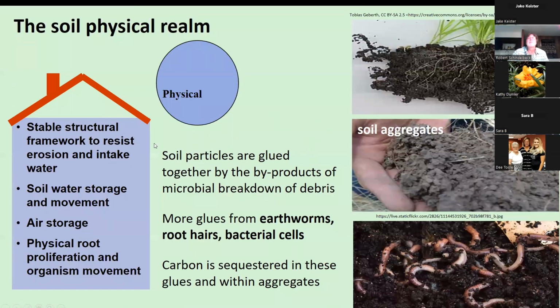Okay, moving to the soil physical realm. I mentioned the soil physical realm in blue. That's the house. That's the place where everything takes place. So it's got to stay there. It can't just rinse away. We don't want it to break down. All these nice soil aggregates here, these crumbs. In between all these crumbs are passages where water can move. Water can be infiltrated. But of course, when water moves into these large pores very quickly during a rain, let's say, it moves through, and then these big pores drain. Well, as they drain, air can enter.